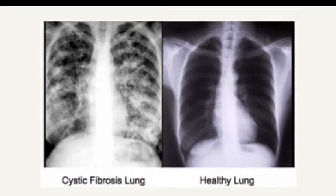A CT of lungs on the left shows a patient with CF, and on the right is a healthy set of lungs. It shows all the mucus that is building up and all the constricted airflow in the patient on the left with cystic fibrosis.